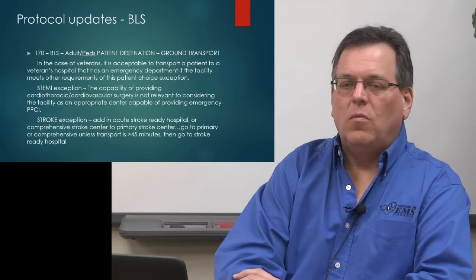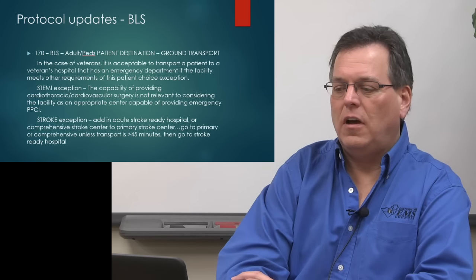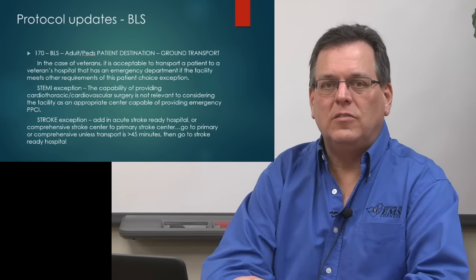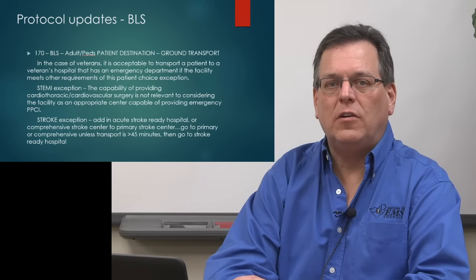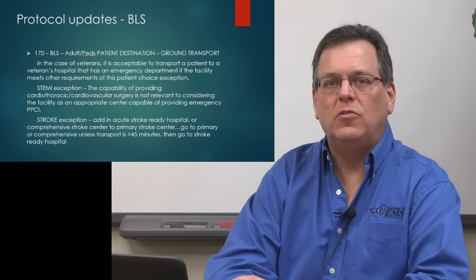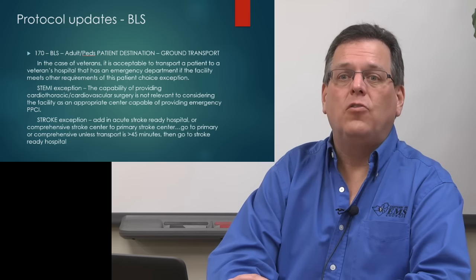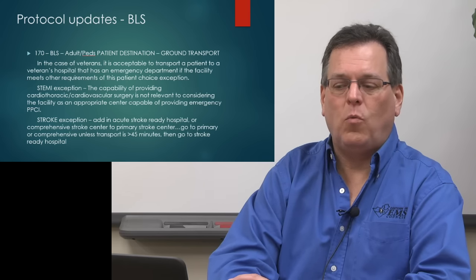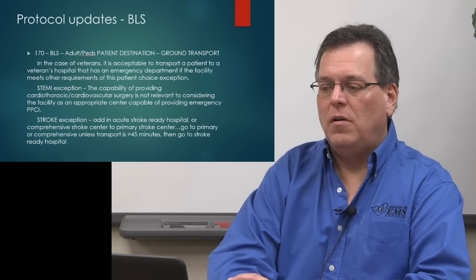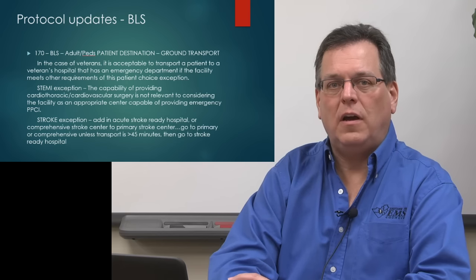Stroke, what they're going to add in is the clause, the designation of acute stroke ready hospital. Now that is a hospital that is not currently deemed a primary stroke center or a comprehensive stroke center, but they have the capabilities to provide acute stroke care. And the choice of going to the facilities, your primary and comprehensive should be number 1, as long as you can transport the patient there in less than 45 minutes. If that is not the case, then you can go to an acute stroke ready hospital.